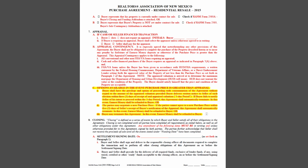Or 7C2 says that the parties may negotiate a new purchase price. If the parties can't come to an agreement on a new purchase price within 5 days of the buyer's notification to seller of the appraised amount, then the contract will automatically terminate. Or 7C3 says that the buyer may terminate the purchase agreement without penalty.